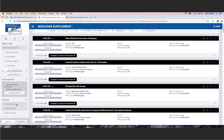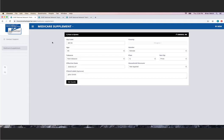Hey, I'm seeing this quote or this price and I have questions on what it means. Hey, I see this market analytic page and I want to understand more about it. Or, hey, I got a new computer and something's off with the technology. I need help with that. Any range of those options, you can click this Contact Support option here. Or we'll go back to our home page here.